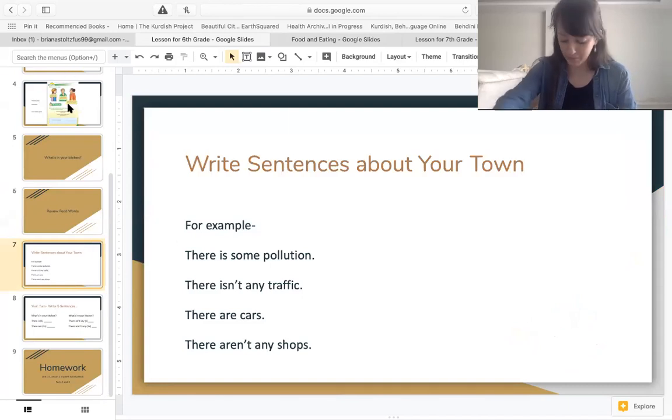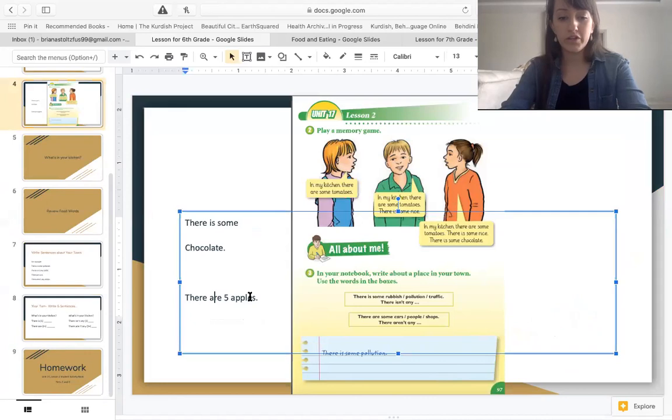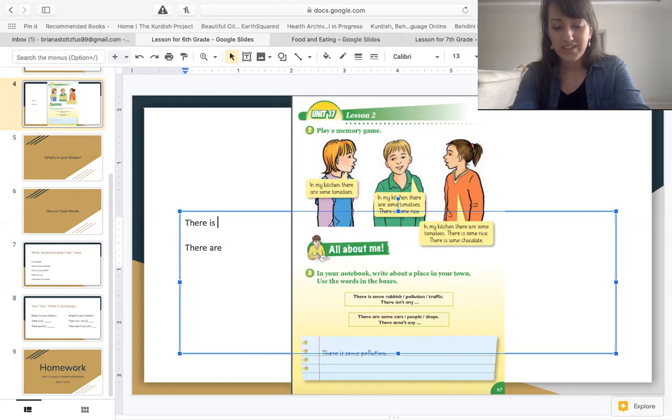Now look at your book on page 97. Here it says, in your notebook, write about a place in your town. Use the words in the boxes. First, create some sentences with these words. Now remember, we learned how to use there is and there are. When do we use there is? For one item or many items? One item. We could say there is one car.